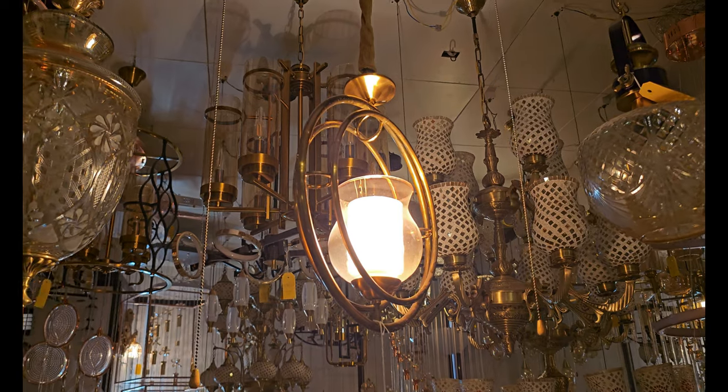Hi family, we found this store called Gupta Lamps, where we got all that we required. Firstly, it was the chandelier light. Secondly, it was hanging lights for the living room. And thirdly, it was lights for the bedroom. Along with that, we have also got garden lights.